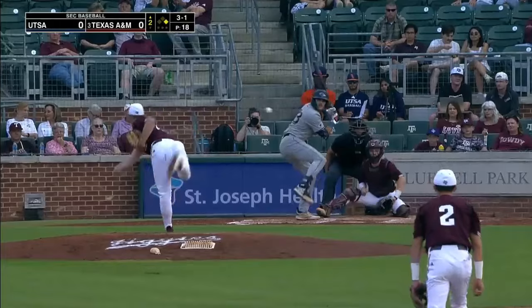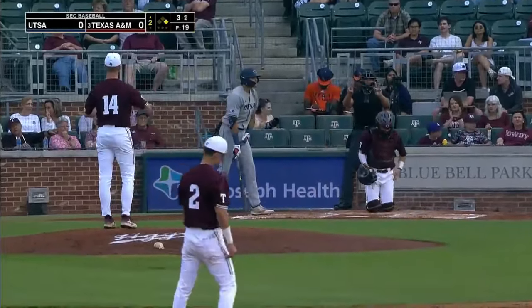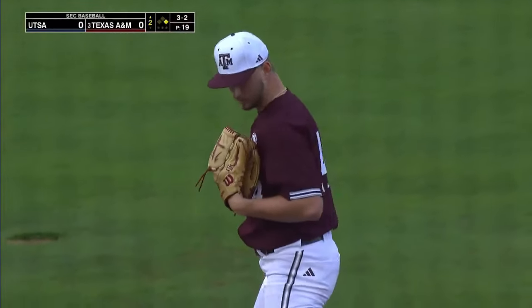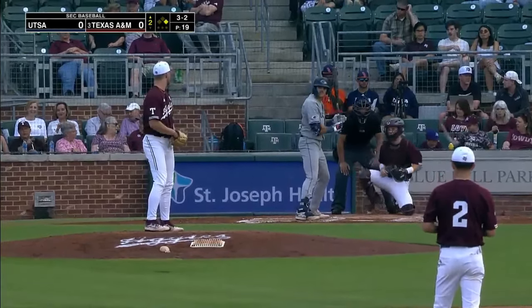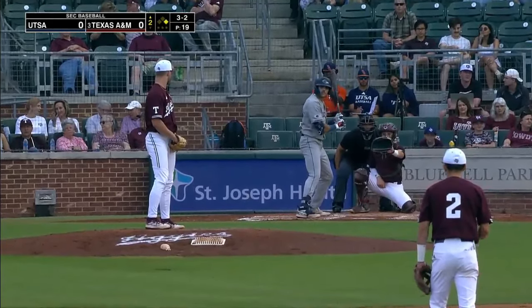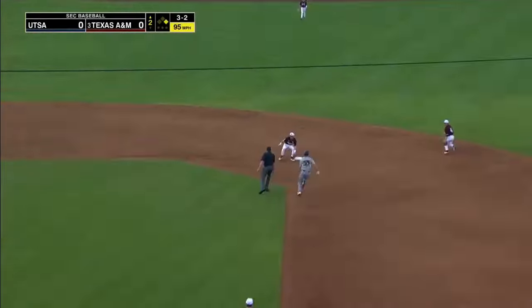The pitch to Taussig. Over for a strike. Better there. He got it to his glove side to a lefty. Is that exaggerated because he's on the first base side of the rubber? No, I don't know that it matters where you stand. It's just kind of a subconscious vision thing. I've thrown a lot of batting practice in my day where I've missed to that open side a lot to a left hand. Count full. There goes the runner. That's ball four.